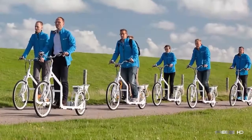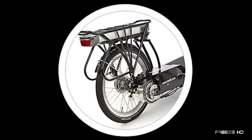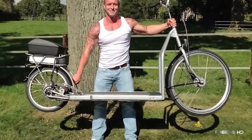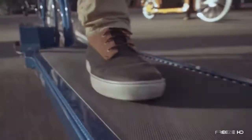On a 4-hour charge, the LapaFit can go for an unbelievable 55 kilometers. A handy rear luggage carrier sits atop the rear wheel for bringing along whatever you need for your excursion. Built upon a sturdy, solid steel frame with 6 levels of suspension, you can ride the LapaFit with confidence. Ready to go for a walk?